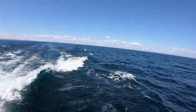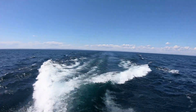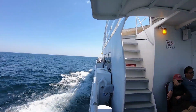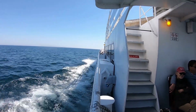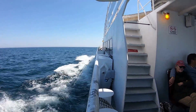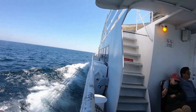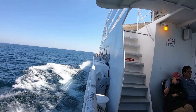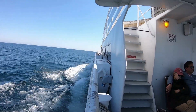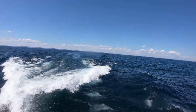This is us pulling away from Isle Royale. Got a little bit of a rock and roll going on. That's Isle Royale over there. I'm trying to hold the camera where it'll move with the boat. First ride, but she's definitely rock and rolling.